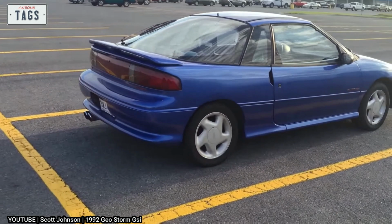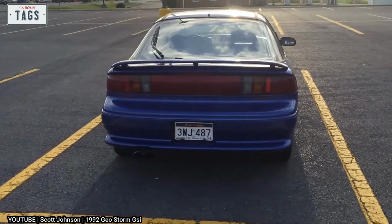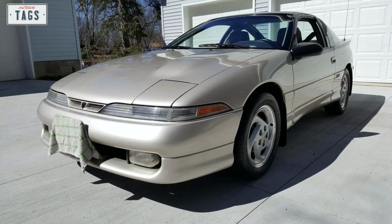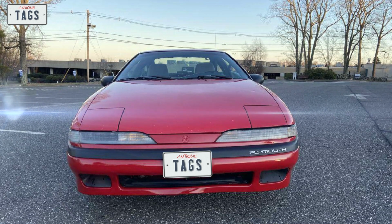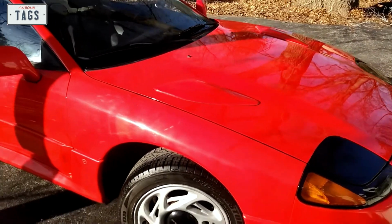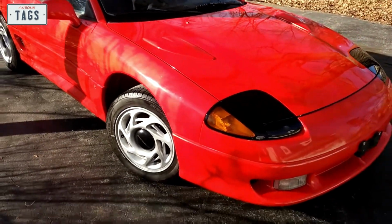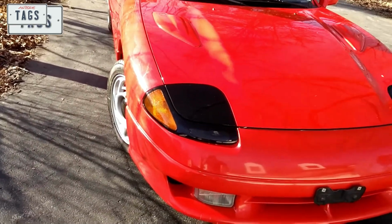Just to name a few, other cars with all-wheel drive and turbo in this particular price range were the DSMs, such as the Talon TSI and the Eclipse GSX. The Plymouth Laser was the odd man out, since this RS Turbo all-wheel drive model didn't show up until the following year. Sure, the Dodge Stealth and the 3000 GT were on sale at the time and offered all-wheel drive, but they were twin turbo, not to mention way more expensive.